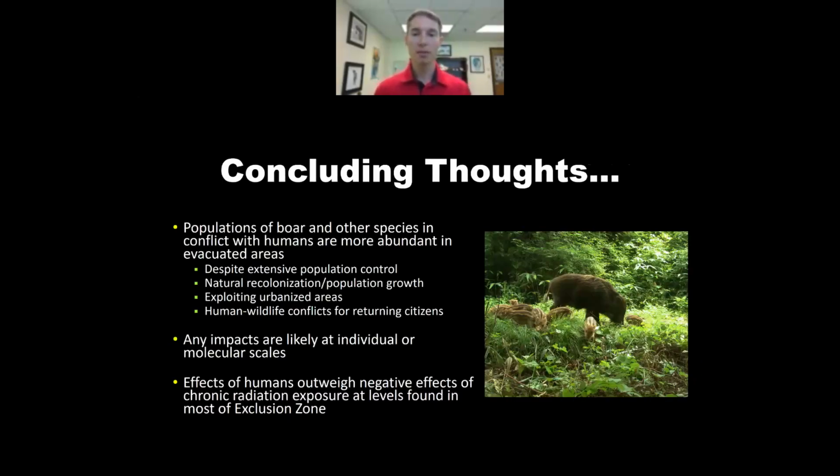So just to wrap up and leave you with a few concluding thoughts. Very similar to Chernobyl, in these initial years after the Fukushima Daiichi accident, we're seeing some pretty substantial increases in abundance of some animals that are often in conflict with humans, particularly wild boar, but also macaques and raccoons, where they seem to be benefiting from the fact that humans aren't there, and particularly through exploiting urbanized areas that formerly they had a difficult time inhabiting just because people were there. Ultimately, this is a challenge when we think about people trying to return to evacuated zones in terms of human wildlife conflicts. It's going to be something that requires ongoing management throughout the years to come.